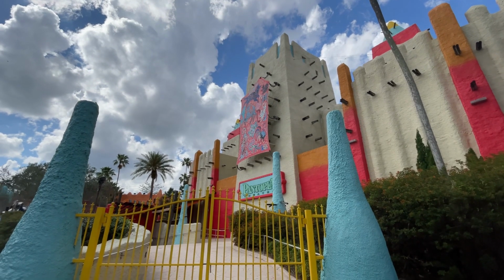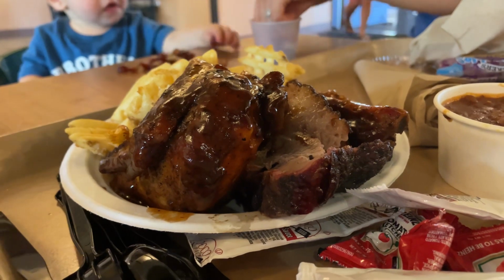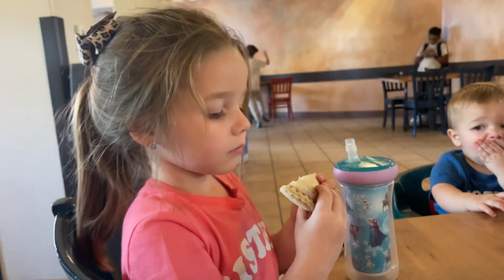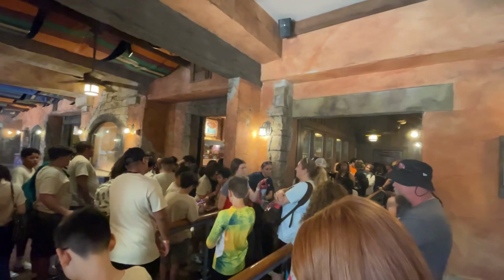Also, when it comes to dining, the Zambia Smokehouse was our absolute favorite. We do recommend that you try to go in off-peak hours if you're going to go to this location though, because it does fill up very quickly and the lines can get very long.